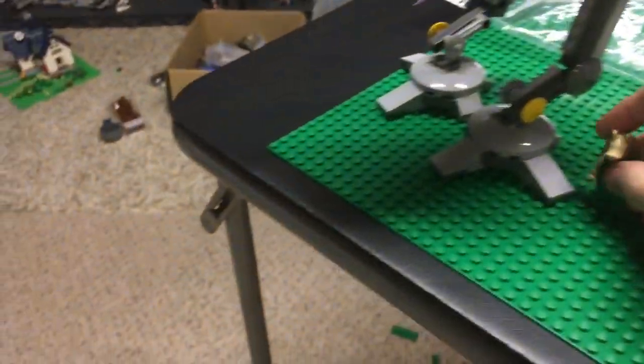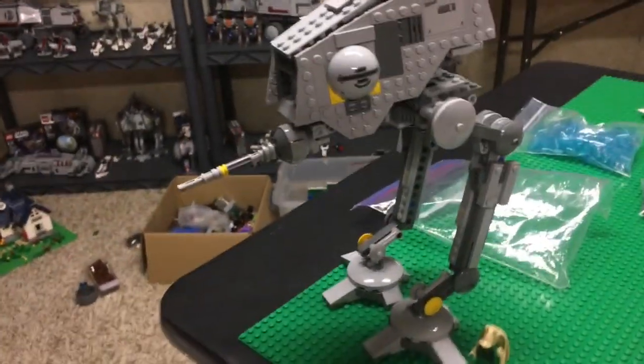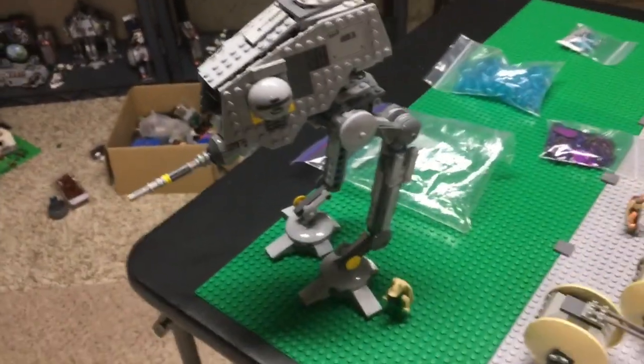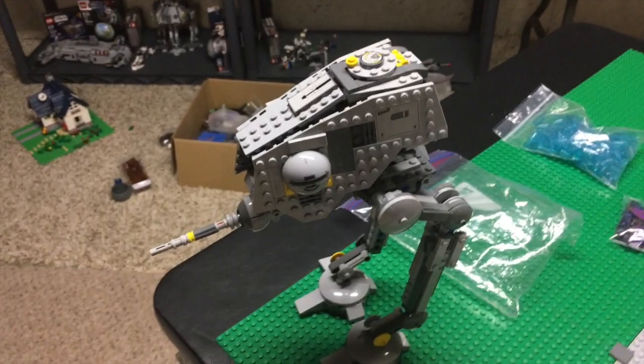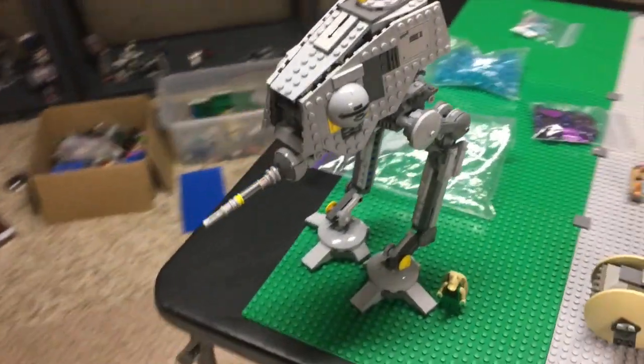Here's a minifigure compared to it. Very tall compared to it. And just an overall very sleek design. Definitely fits in with any of your Imperial ships and vehicles. And for, I believe, the 40 bucks it retailed at, it came with 4 minifigures. And altogether, I think it's a very nice set, and I definitely do recommend it.